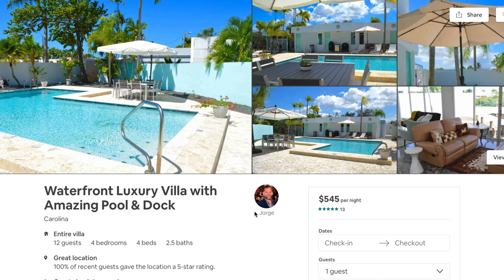I'm particularly interested because it's waterfront. Obviously everybody loves luxury, the amazing pool. You know, I think we could probably change amazing to something that's a little bit more descriptive. But this headline and this thumbnail work well. I think you've probably had a lot of success. If I think of a better word for amazing, I will certainly share it.